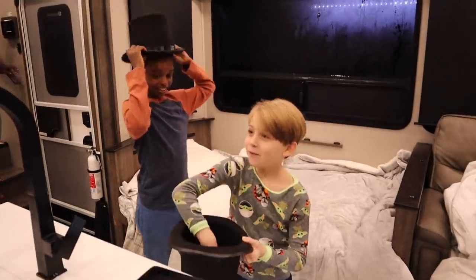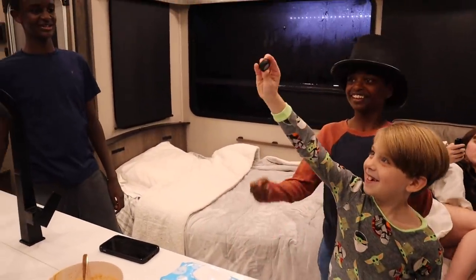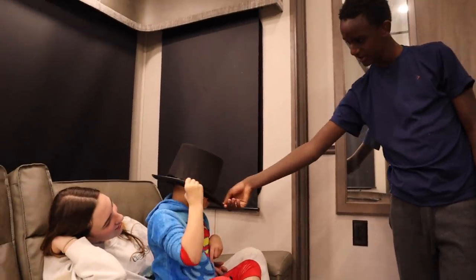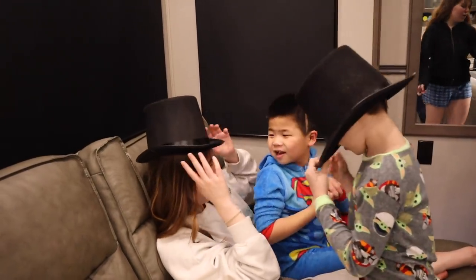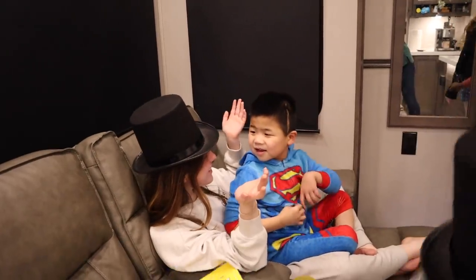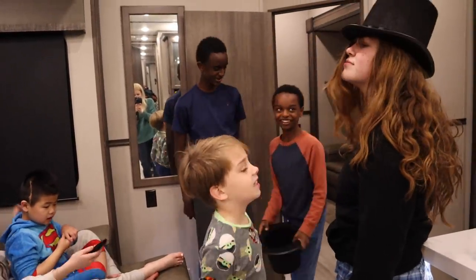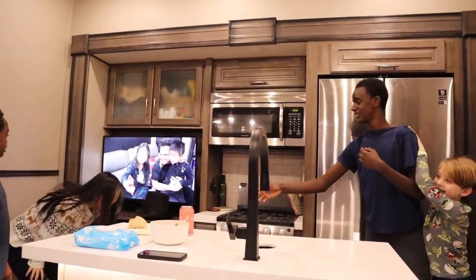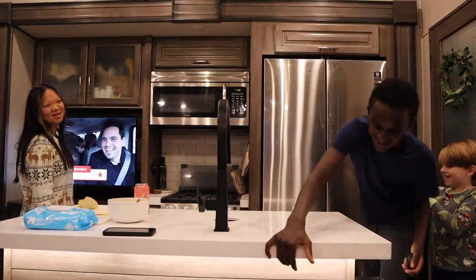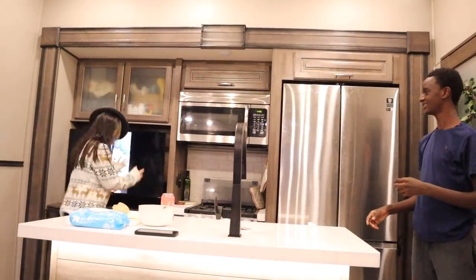and the boys were really being funny this evening. They had found some top hats in the shed, and they wanted to show us some magic tricks, and were just being really cute and silly. So we had a few more minutes of playtime before we got ready for bed. This was hilarious. The kids were trying to throw the top hats directly on their heads, and it took a while, but they eventually got it, which was pretty impressive.